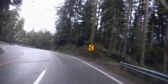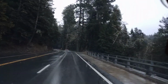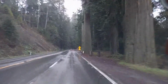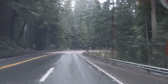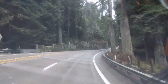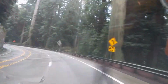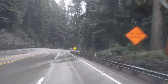Even if I have to wait in line for a little while, I made me some breakfast. I got me a steak fajita. I made them last night, and I grilled one more up this morning. So I'll have something to eat while I'm waiting anyway. It's March 19th on Saturday morning. It's about 7:30.